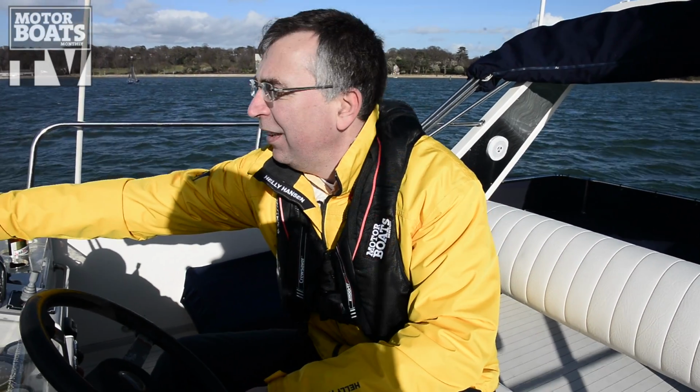So we're out here on Southampton Water now, and this particular boat we're on has got the Caterpillar 3208TA engines, which are 375 horsepower each, and that'll give the boat nigh on 30 knots flat out. So we're going to wind her up and see how she performs.